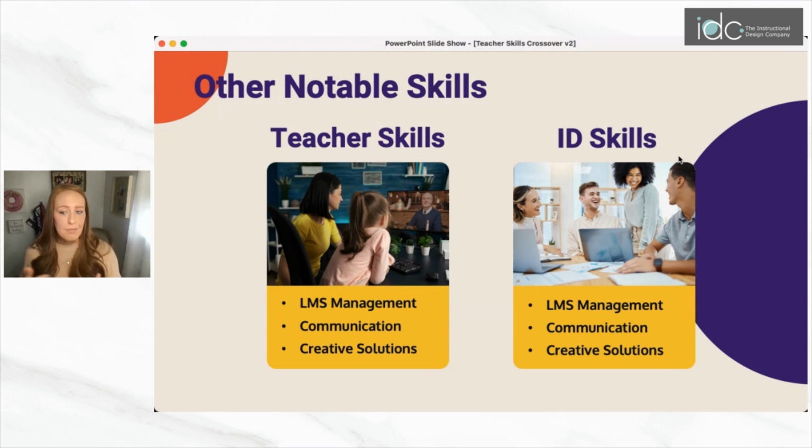It might be Workday or SumTotal, some other sort of LMS that is an online platform. You're still managing, are my users, are my students getting everything they would need to be successful in an LMS, on a platform? We could still do that as an instructional designer. So a lot of those same skills would also carry over into what we do, depending on the position that you would be looking at.